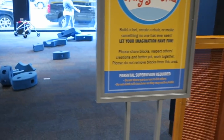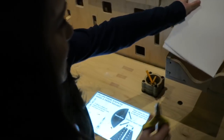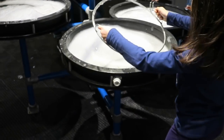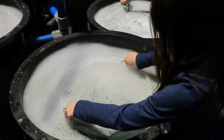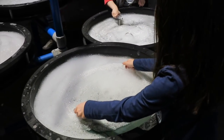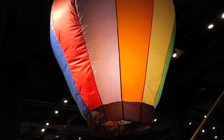I'm surprised your sister's not already over here with these like building block things. I think that's the main thing she wanted. Here's the paper up here. Oh, there you got one. Yay! Starting to go upwards.